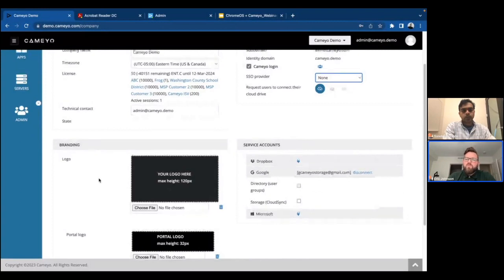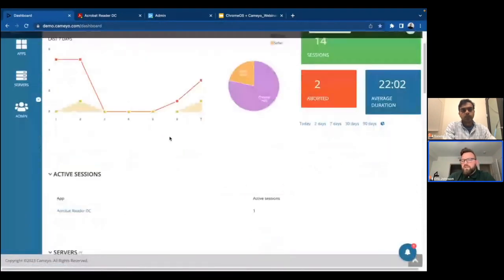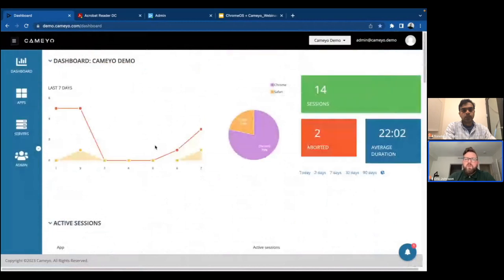There is a cool dashboard feature that allows us to kind of see as an administrator the overlay of our organization, what's happening, how many sessions are running, what applications are active, what servers are active, what our usage is, and all that kind of stuff. But what I really want to pull back to here is that this is an elegant and incredibly simple solution that allows you to do exactly what you're looking to do. So I just encourage you to kind of challenge that paradigm of needing to have a desktop available to push Windows applications. You can actually do this on Chromebooks incredibly effectively and have these applications installed easily.